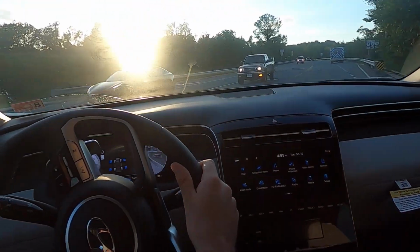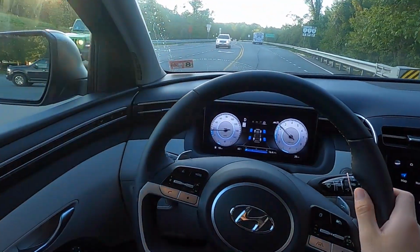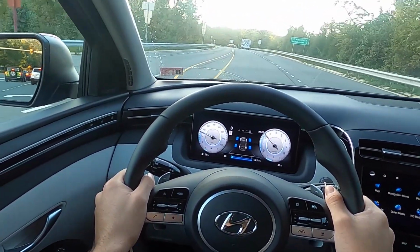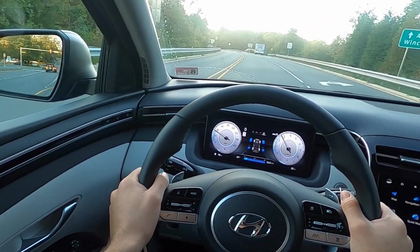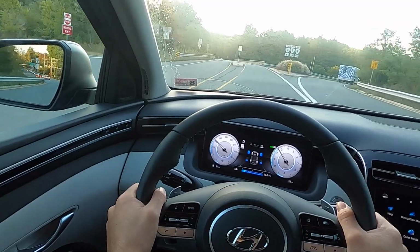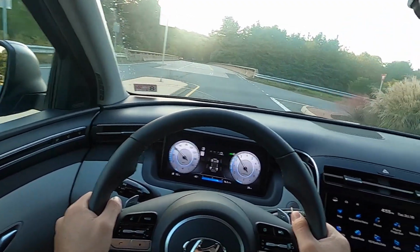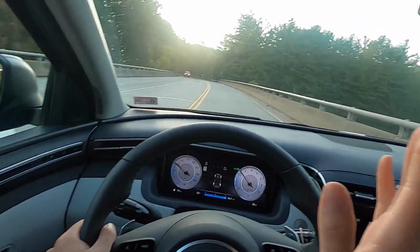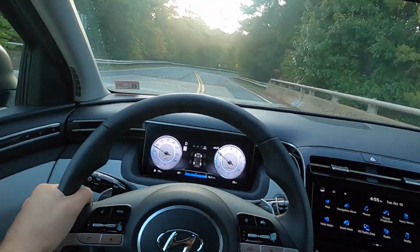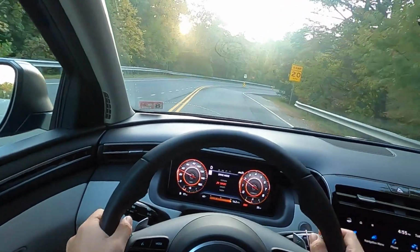Here's another little acceleration. Just a normal little acceleration right there. And I really like the automatic keeps it in its power band, like right where it wants to be when it shifts gears. So that is definitely nice. Now I'm gonna put it into sport mode.